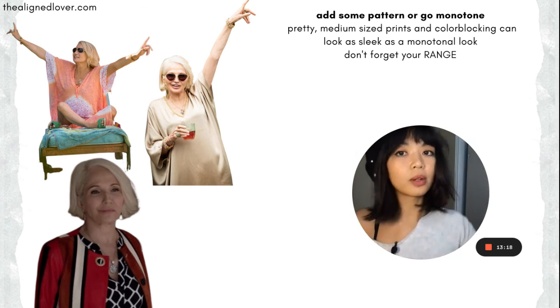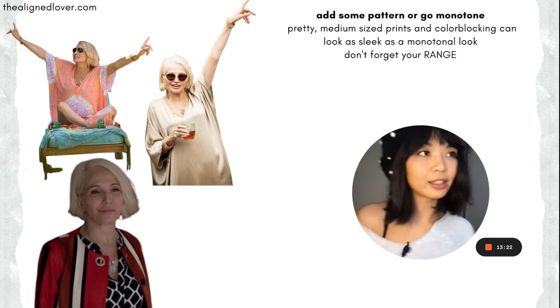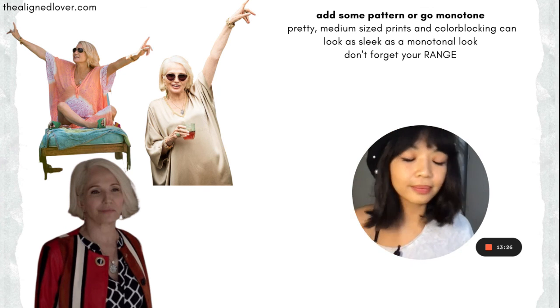So again, you have a range, and even if you have one particular style that you love to wear all the time, you can wear other things too.